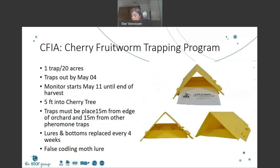So quick review of that trapping program, because it is new to anyone who is exporting this year to the EU. You need to have the traps out by May 4th. The weekly monitoring is gonna start on a Monday, May 11th. And you will continue to monitor until you finish harvest. We are going to use Delta traps, I'm pretty sure. The traps are placed 5 feet into the tree and 15 feet away from the edge of the orchard and 15 feet away from other traps.